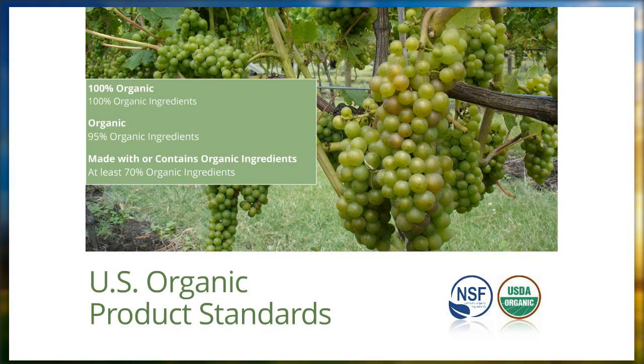And those standards are cut and dry. In order to be 100% organic, all of your ingredients need to be 100% organic ingredients. In order for you to put the word organic on the front of your product legally, your product should be 95% organic ingredients, right? And for you to say that your product is made with or contains organic ingredients on the front of the bottle, they need to be at least 70% organic ingredients.